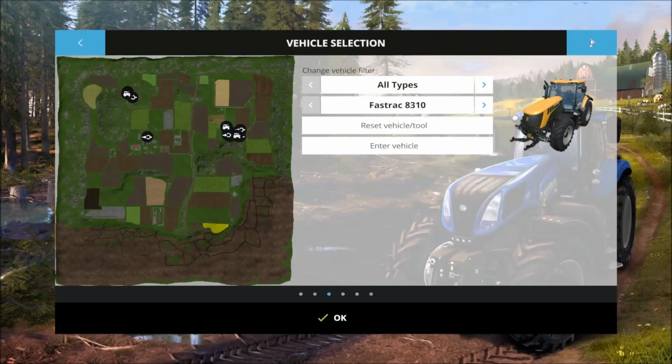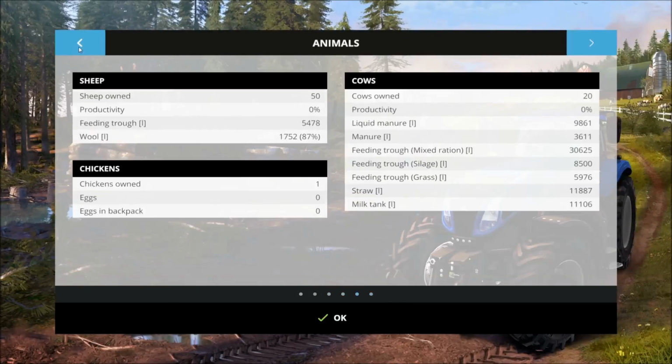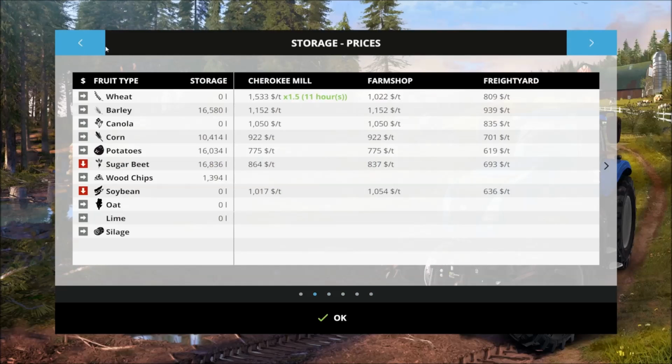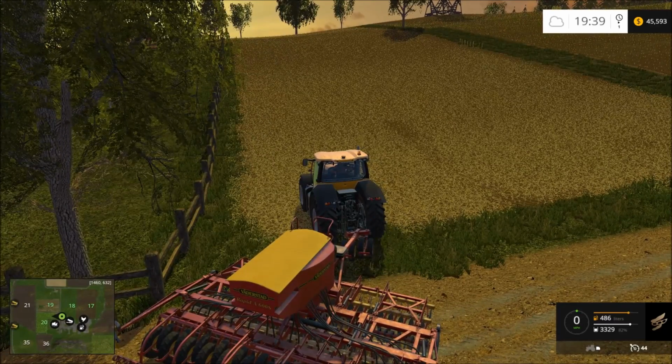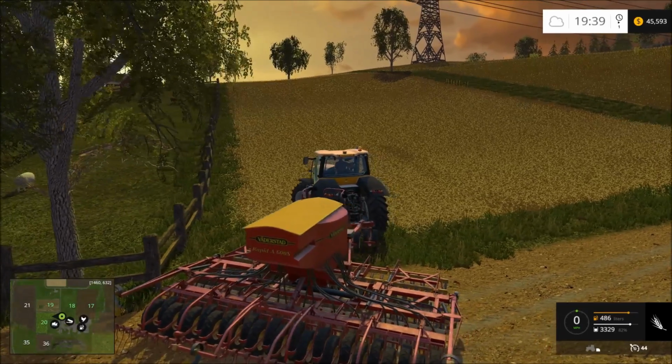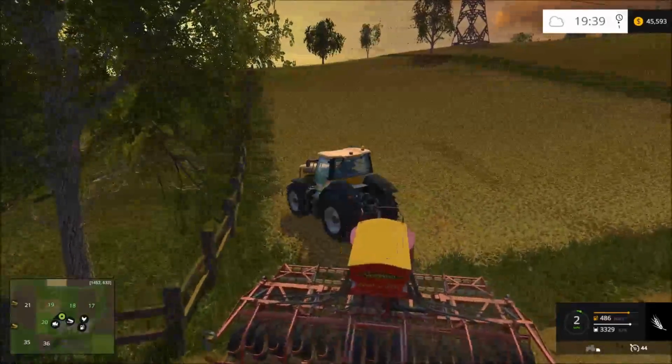And let's look at the best selling crop. Meant to go this way. 11 hours. But, oh, definitely want to do that. But barley sells more, so we're gonna plant barley. Just making sure we are planting the right one. Lower the planter down.